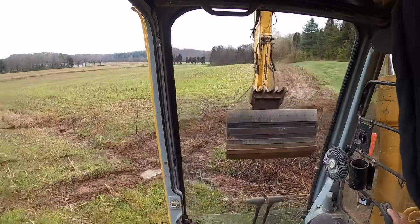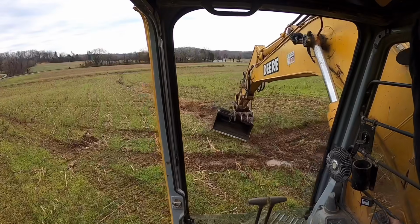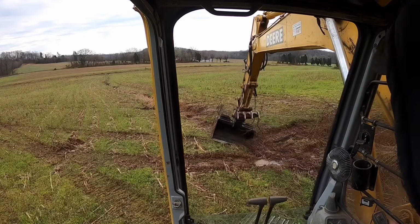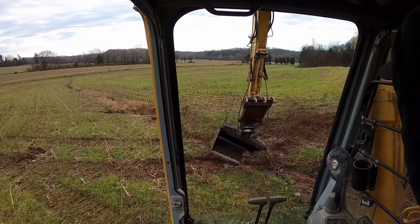All right, first thing we're gonna do, I'm gonna try and get that hole drained. We're not working in the mud, the water, and everything else. We're gonna try to find that tile and get a little bit of depth on it. Hopefully.